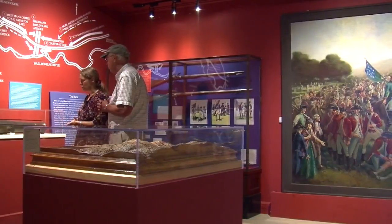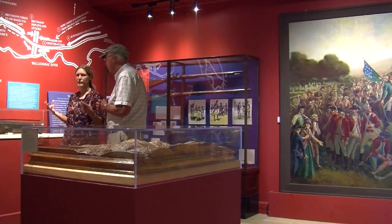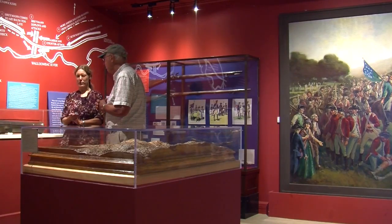That ended this whole northern campaign that Burgoyne had been trying. The idea of the British was that they were going to cut off New England from the rest of the colonies, because New England was really the source of a lot of the unrest in the colonies and the seat of the revolution. So by cutting off New England, they hoped to really squelch the Americans. It didn't quite work out that way.